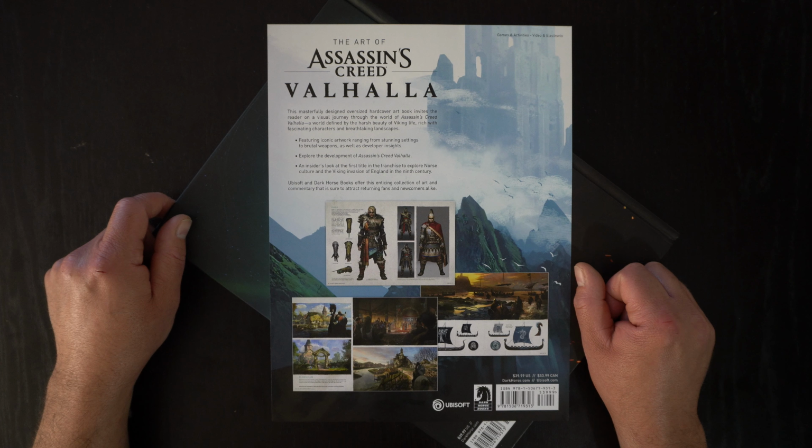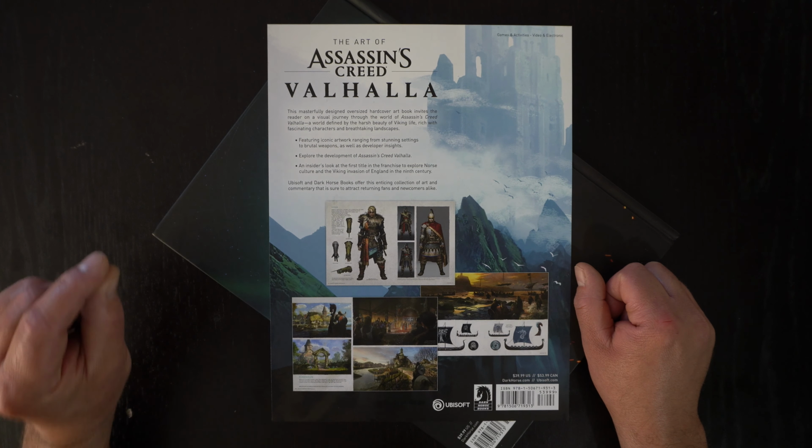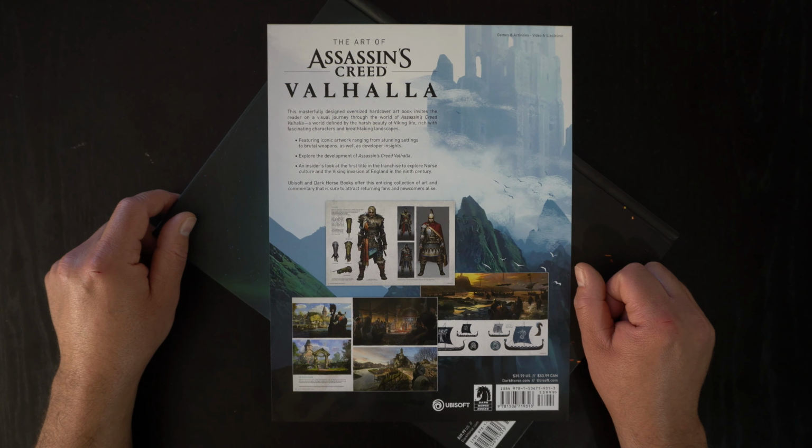This masterfully designed, oversized hardcover art book invites the reader on a visual journey through the world of Assassin's Creed Valhalla. A world defined by the harsh beauty of Viking life, rich with fascinating characters and breathtaking landscapes. Three bullet points. This book features iconic artwork ranging from stunning settings to brutal weapons, as well as developer insights. This book explores the development of Assassin's Creed Valhalla, and provides an insider's look at the first title in the franchise to explore Norse culture and the Viking invasion of England in the 9th century.